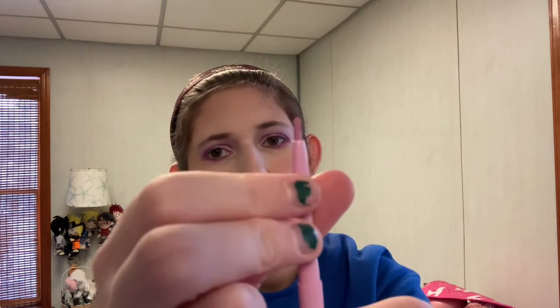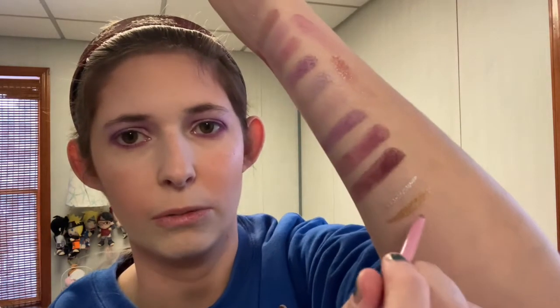Oh no. You hear that? That's me pulling the eyeliner out of that little space. And I've heard these are fragile. Amethyst Hour. So that's what it looks like. I'll do a little swatch here.